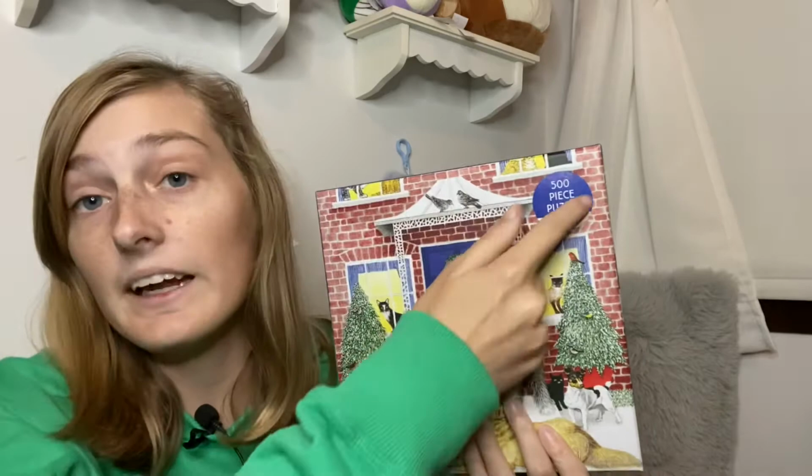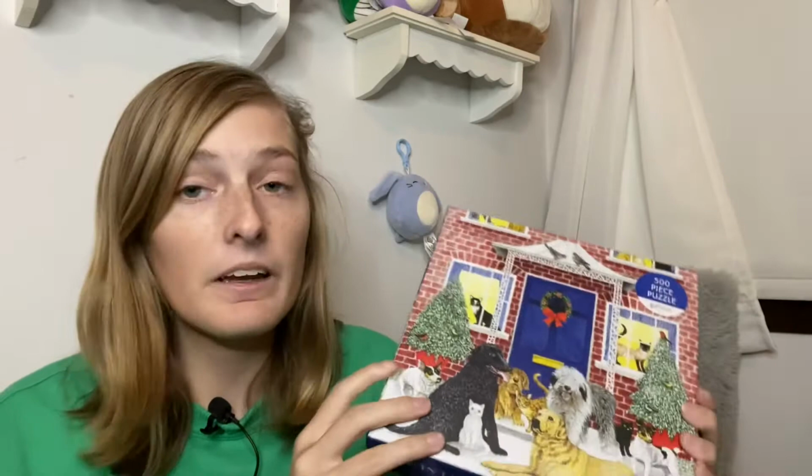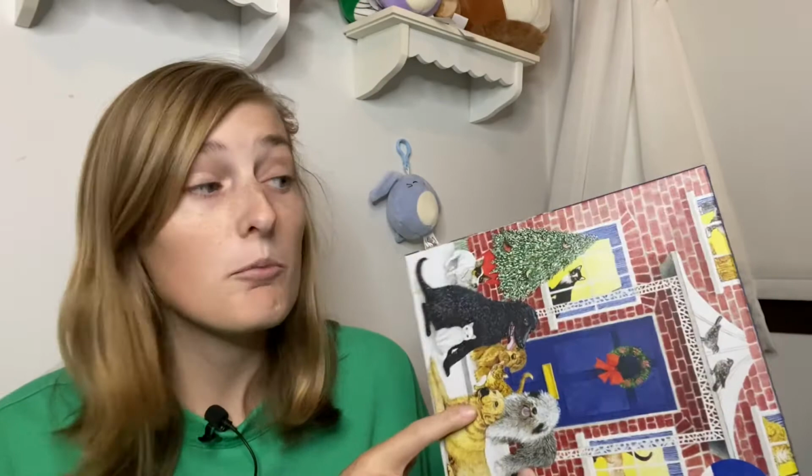One bad thing about Galison's packaging is that they do put a sticker up in the corner, but the good thing is that they do have a poster that comes in here, and they also have a small picture on the back, so you're able to just use the box if you want to, but you can also pull out the small picture in the box.